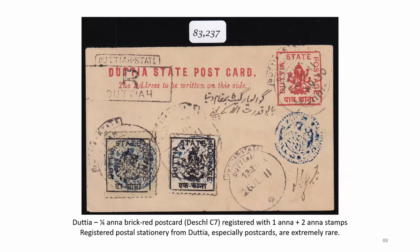Here we have a beautiful registered postcard. Registered postcards from any small Indian princely state are extremely, extremely difficult to come across, especially from Duttia. As you can see, the quarter anna postcard pays the internal postcard rate. The 2 annas plus 1 anna making it 3 annas are paying the registration fee.